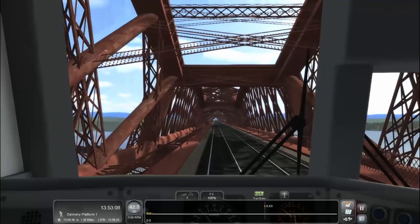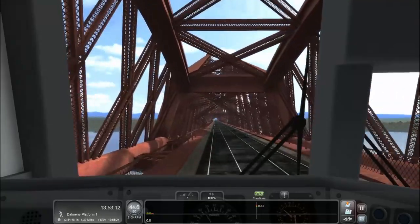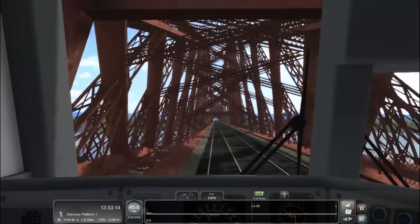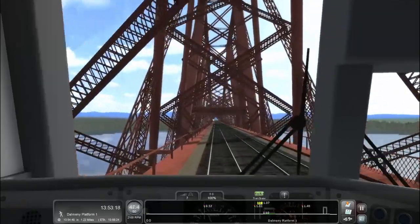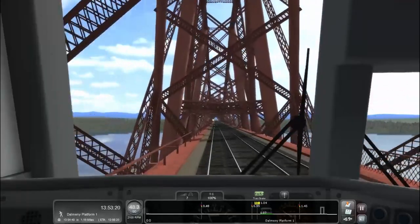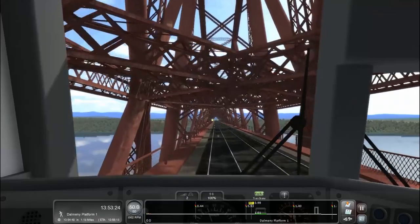From its opening until 1919, the Forth Bridge had the world's longest single cantilever bridge span at 521 metres, until the Quebec Bridge in Quebec, Canada was completed, with its cantilever span being at 549 metres.